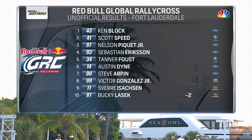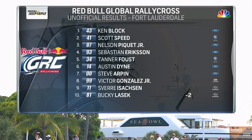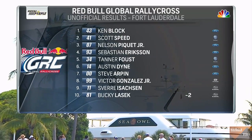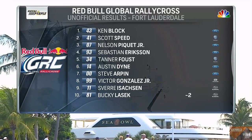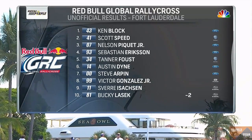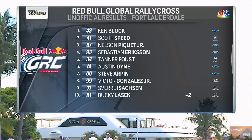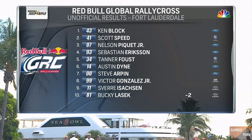Yeah, Ken Block there obviously dominating the final, but Scott Speed showing just how quick that VW is, and as he alluded to, he's got a really, really quick car. Nelson PK Jr. as well. He got so close to fighting for the championship title last year, so I think we'll see a lot more of him. Yeah, for sure, and unfortunately for Bucky Lasek, came to a stop outside turn 5 there and was not able to go any further.